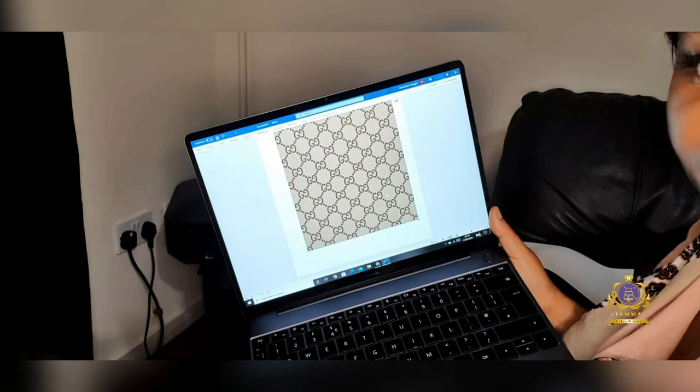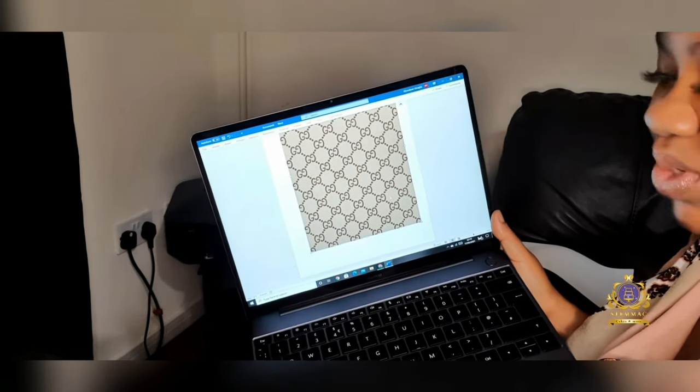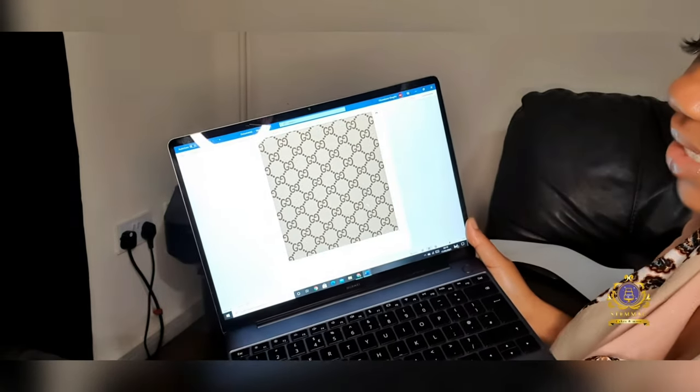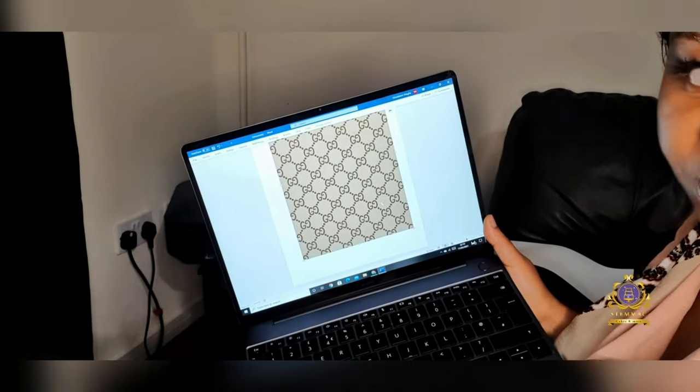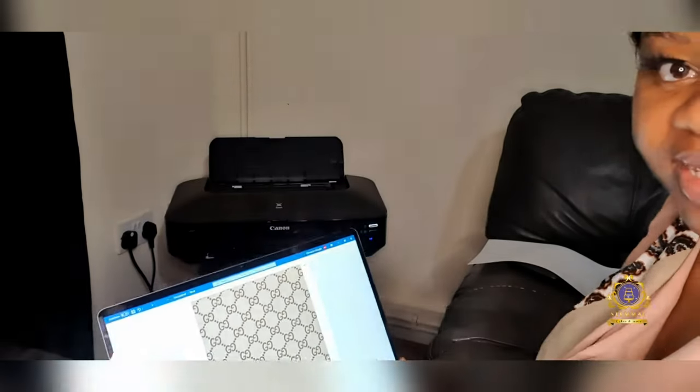And obviously, when you quote that for a cake customer, they say, oh, that's expensive, but they don't know what we have to go through to get their job done to the standard in which we get them done. In any event, that is how I do my edible prints. And although I invested in a printer, it's still expensive.